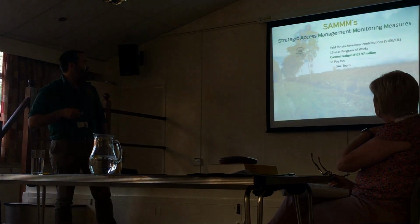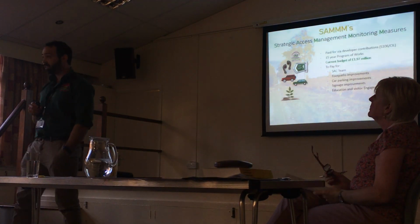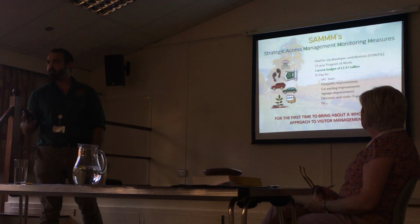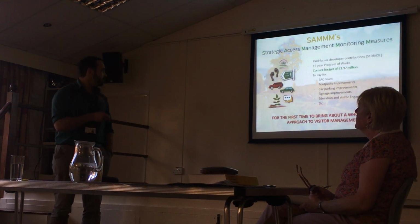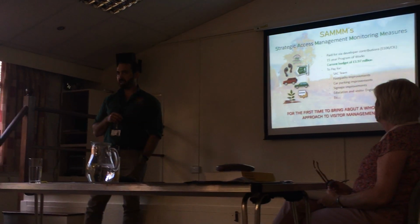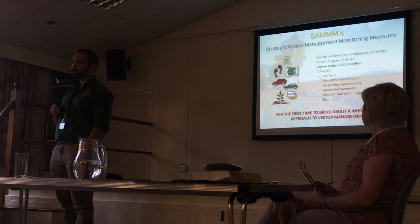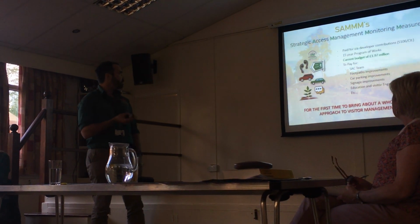They are the strategic access management and monitoring measures, which is why we only ever refer to them as the SANDs. They are a colossal scheme of mitigation and improvement work to Cannock Chase. Currently, its budget sits just below £2 million, but that is likely to increase. As more and more houses are built, that funding will always increase to match it. What will this funding pay for?